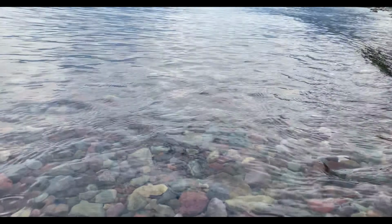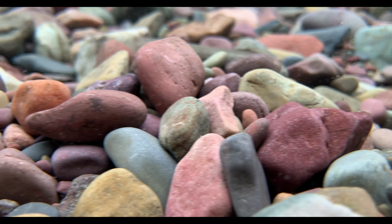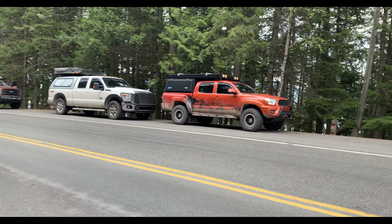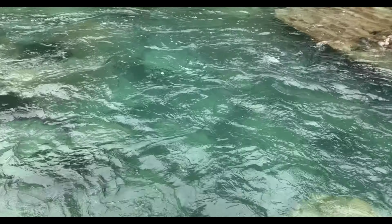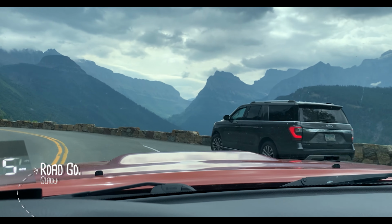After backtracking back down to the main portion of the park, we had to pass right back by Lake McDonald before heading to the rest of the road going to the sun, and we couldn't help but stop and marvel at these rocks. With the pastel colors of these naturally formed painted rocks, the beautiful bluish green water of the mountain streams, and of course the stunning vistas that make up the mountains, it's not hard to understand why Glacier National Park is called the crown jewel of the continent.